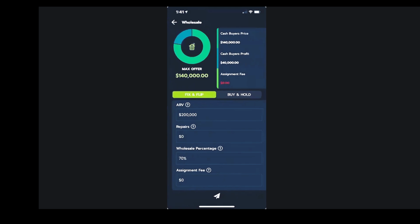Now, guys, this is what we call our fix and flip wholesale analyzer. This is traditionally what a lot of wholesalers use, okay? Because their end buyer is most of the time looking to fix and flip the property. Now, if you are in more of a rental market, you can also analyze the wholesale deal based on buy and hold, which is based on what's called a cap rate. Most of the time, when you're wholesaling properties, your end buyer usually wants to either fix and flip it, or they want to buy and hold on to it. Most of the time they're looking at percentage of ARVs, or they're looking at what's called a cap rate.